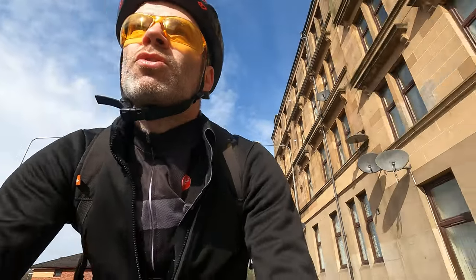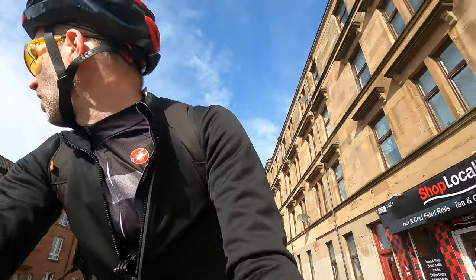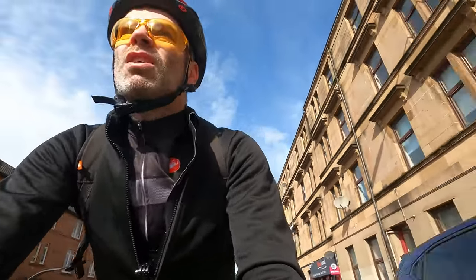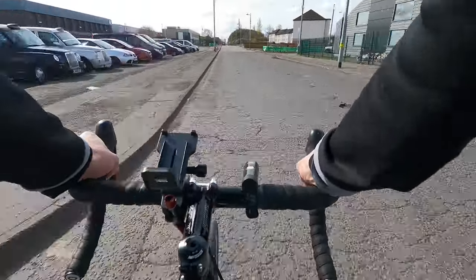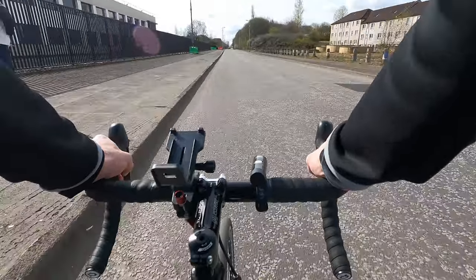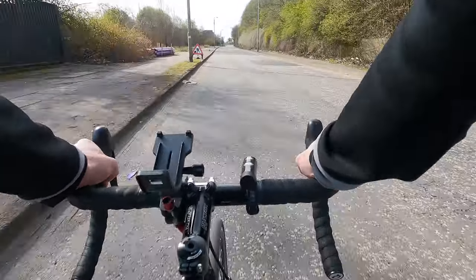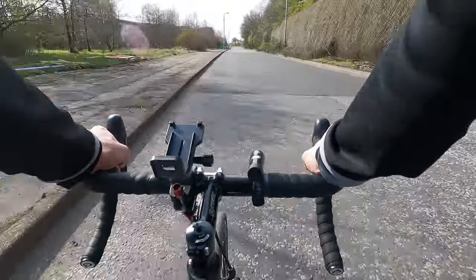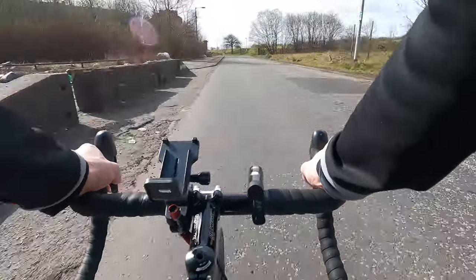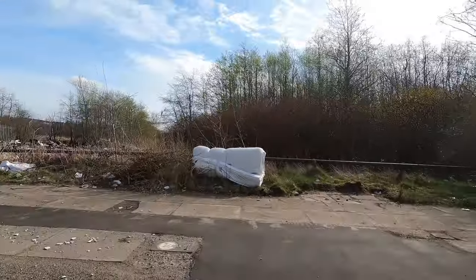So the cycle path goes along Hawthorne Street from Bilsland Drive. Kind of just stops here at the start of Springburn. This section here will hopefully form the main route for the North City Way, and by the time it's completed there should be housing here, as this wouldn't be a very inviting road to cycle down at night. Hopefully this area gets the attention it deserves, as it has got great potential. Take a place away from being a dumping ground.